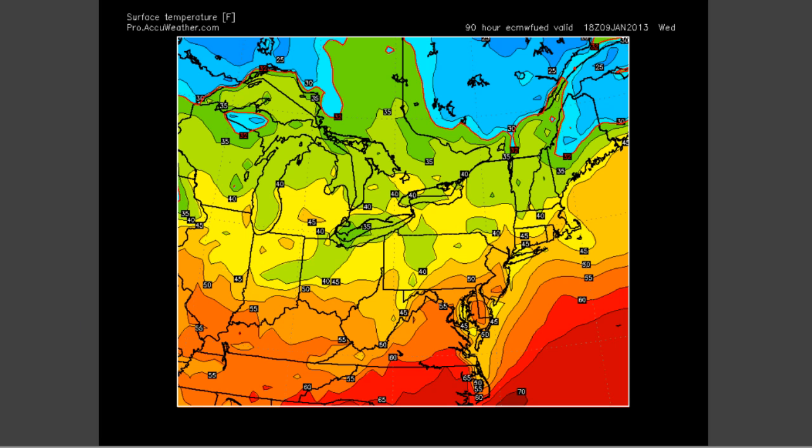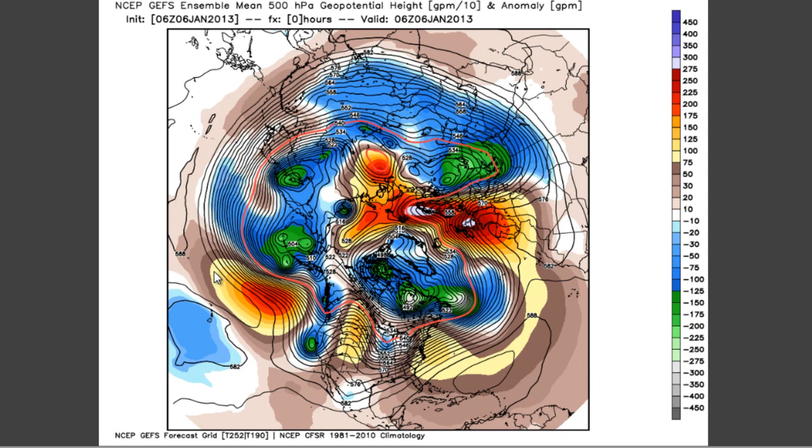So looking at the initial upper air pattern here, this is basically at 500 millibars, which is basically midway up in the atmosphere. This is what controls most of our weather systems, is at 500 millibars. Think of the surface where we're at now being 1,000 millibars. This is 500, so halfway up. Anytime you ever see blue, that indicates colder temperatures than normal, and red indicates warmer temperatures than normal.